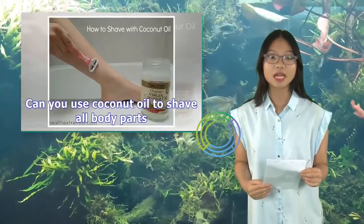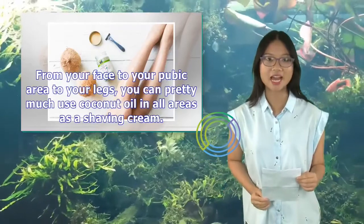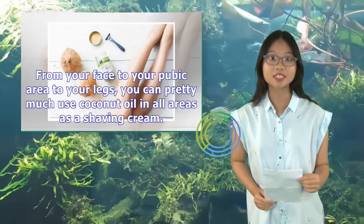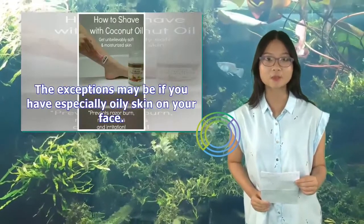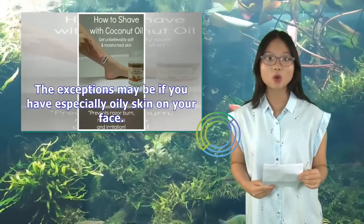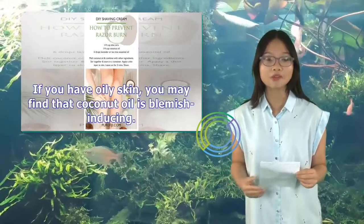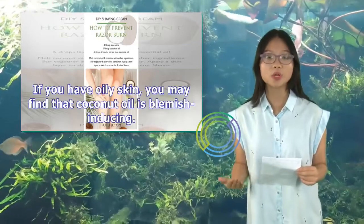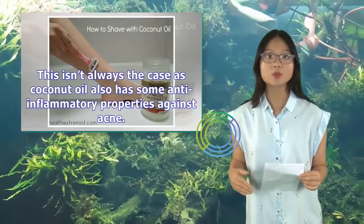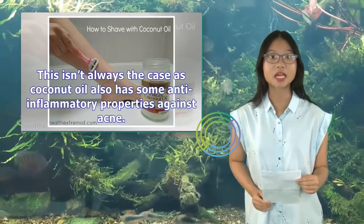Can you use coconut oil to shave all body parts? From your face to your pubic area to your legs, you can pretty much use coconut oil in all areas as a shaving cream. The exceptions may be if you have especially oily skin on your face. If you have oily skin, you may find that coconut oil is blemish-inducing. This isn't always the case, as coconut oil also has some anti-inflammatory properties against acne.